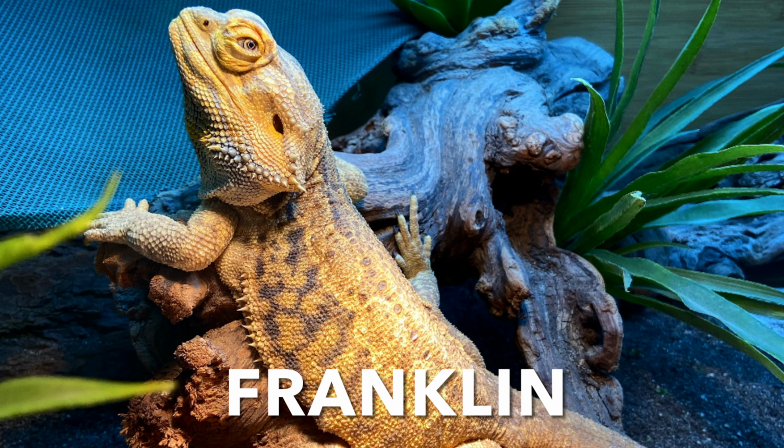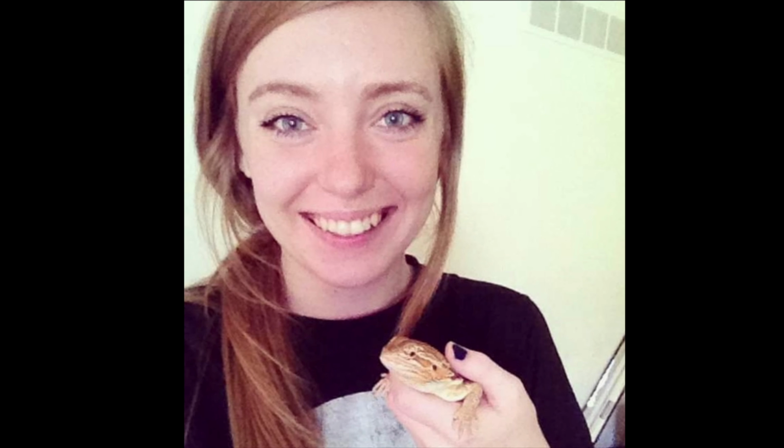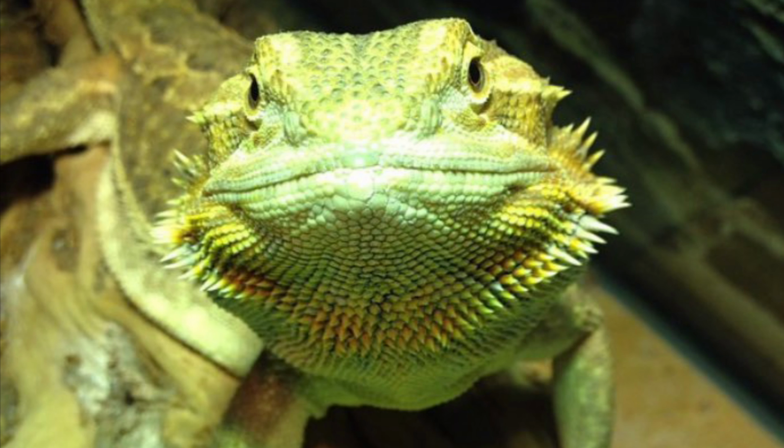I had a spare 75-gallon aquarium open due to getting out of keeping fish, and I decided I wanted to get a bearded dragon to fill the space. That's how I met Franklin. I saw the 5-month-old leatherback donor bearded dragon for rehoming on Craigslist in August of 2014 and welcomed him home on September 1st of 2014. He was my second reptile after Ree, my crested gecko, who I welcomed home 3 months prior.